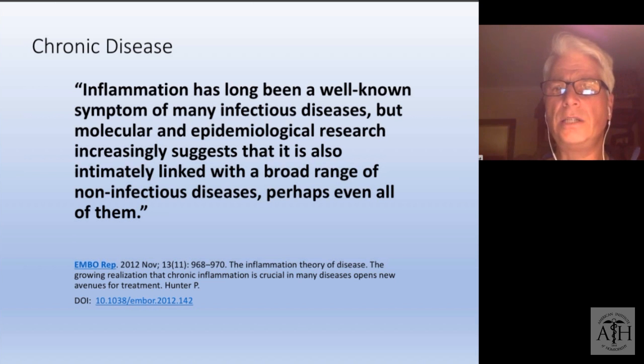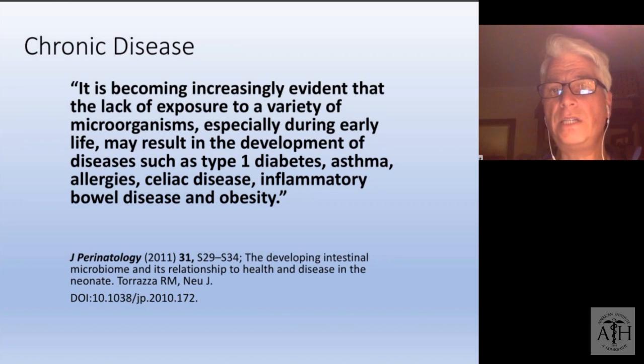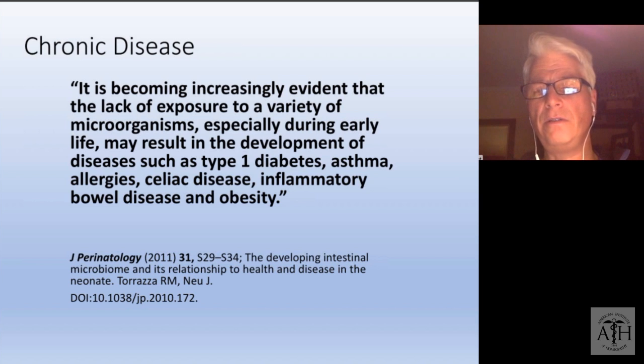And inflammation, as it says here, has long been a well-known symptom of many infectious diseases, but molecular and epidemiological research increasingly suggests that it's also intimately linked with a broad range of non-infectious disease, perhaps even every one of them. It's becoming increasingly evident that the lack of exposure to a variety of microorganisms, especially during early life, may result in the development of diseases such as type 1 diabetes, asthma, allergies, celiac disease, inflammatory bowel disease, and obesity. So this is the beginning of what we call the hygiene theory, that many of our chronic diseases are actually a result of not being exposed to enough of the essential microorganisms that are supposed to be populating our bodies.